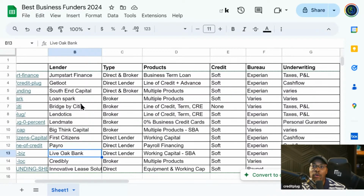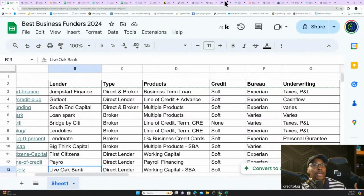And then Live Oak Bank also more or less full docs, right? They're not going to hard pull you. It's just going to be a soft pull, but otherwise they will look at your financial information. And I would say if you're looking for a longer term loan and you don't want to go the SBA route, Live Oak Bank would work. They do SBA, but they're, what was this called? This was called the Live Oak Bank.